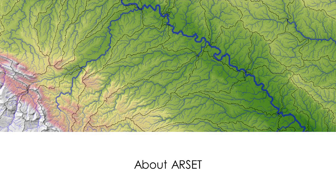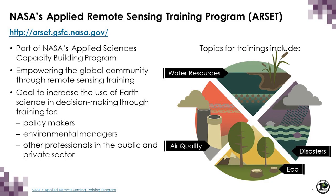So, about ARSET. ARSET is NASA's Applied Remote Sensing Training Program. It is part of NASA's Applied Sciences Capacity Building Program, and it is set up to empower the global community through remote sensing training, with the goal of increasing the use of earth science in decision-making through training for policymakers, environmental managers, and other professionals, both in public and private sectors.